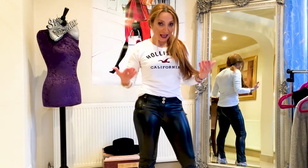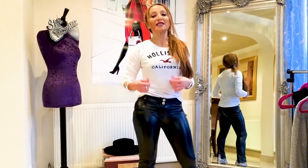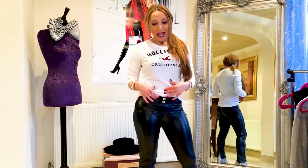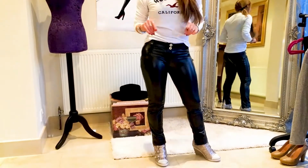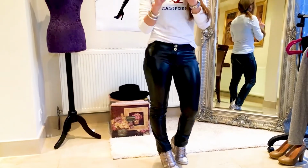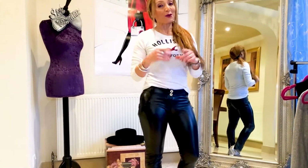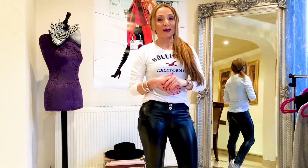So I'll explain what I'm wearing today. I put, like I said, the leather trousers with the normal cotton, polyester, white top, and trainers. Another thing I want to say is I don't wear flats, only when I go to the gym, because I'm so petite, but you can use flat ballet shoes or trainers, anything you like. So this is the first one.